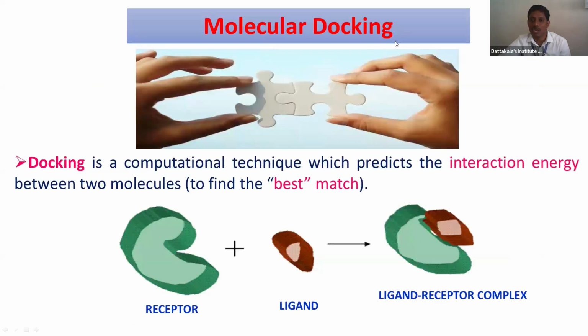It is also one of the computational methods. Molecular docking is a computational technique, an in silico method, which is used to find out the interaction between two molecules. Here, interaction between the two molecules means, let us consider the drug molecule or designed molecule as the ligand. Generally the drug molecule is going to bind with the receptor or target site. Let us consider the target site to be protein or enzymatic in nature. So the drug molecule is going to bind with that receptor.